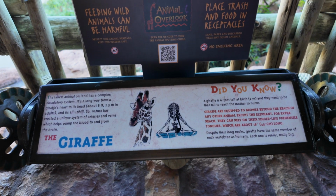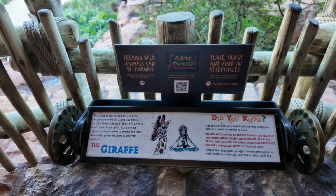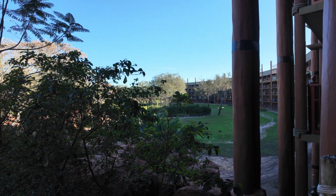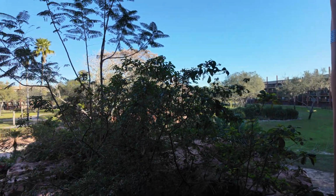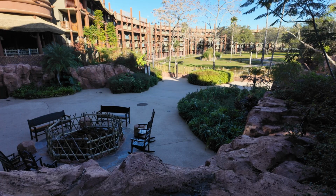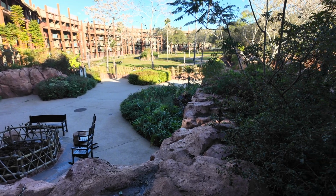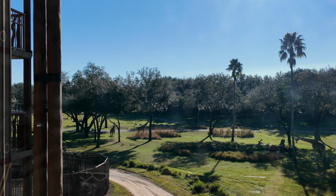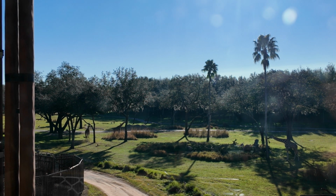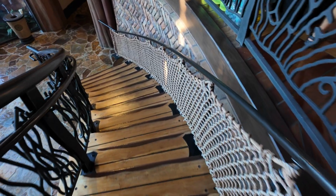What I think is the biggest and most unique draw to the resort is the wildlife on property. There is 43 acres of wildlife preserve and is home to more than 30 African animal species, including zebras, giraffes, gazelles, and flamingos. And I just absolutely love just sitting out at all the different spots at Jambo and at Kidani Village and just watching the animals. It is so amazing at how close you get to see these beautiful animals.